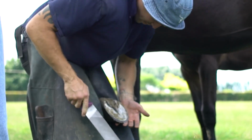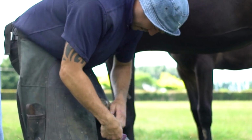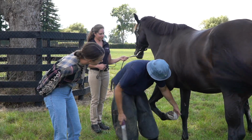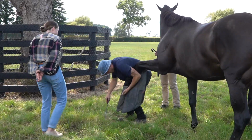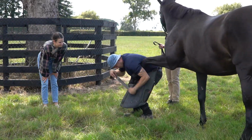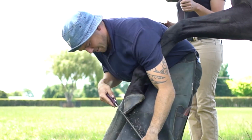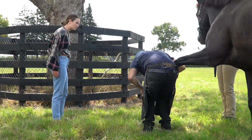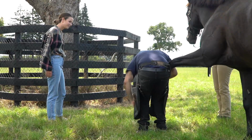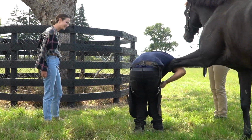So that's pretty much all we need to do there underneath. And then we're going to bring it forward, and we're going to do the same thing out front. We're going to put it at 45 degree, and we're just going to bring that toe back. And they get pretty used to you doing this to them? Yeah, no, I'd say they enjoy it.